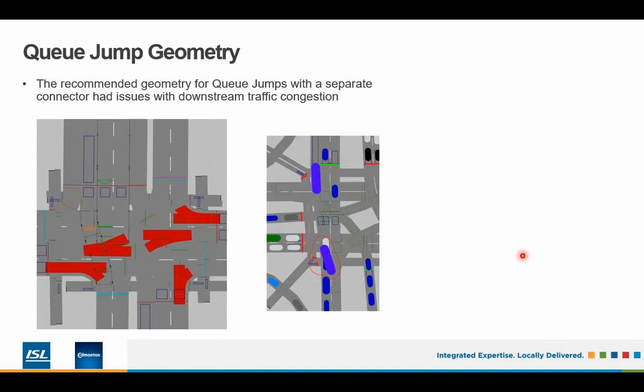Another challenge that we had was that we started with using this geometry as suggested by PTV in the transit examples. This is basically a separate connector connecting that QJump link back to the main road. What we saw with our simulations was that as congestion happens downstream of this connector, and with a lack of any conflict rules or priority rules downstream, this is the case that could happen sometimes.